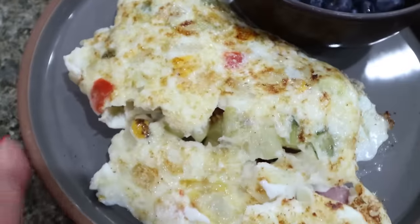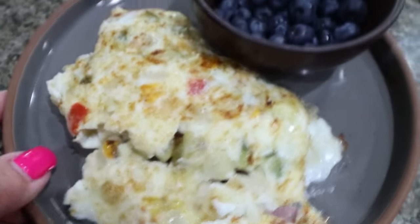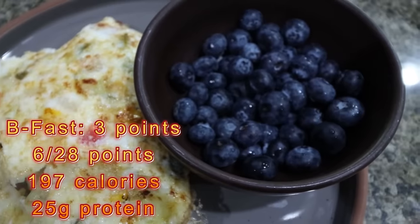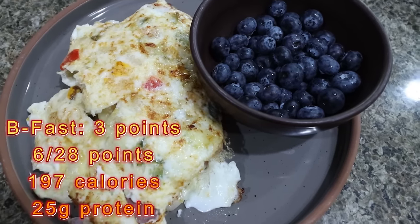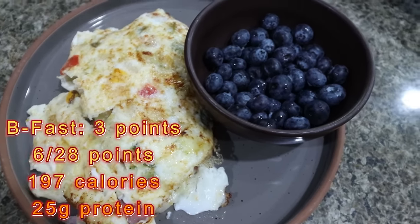And here's my breakfast. So there is my egg white omelet with the veggies. And then I measured out 50 grams of blueberries on my food scale. So I'll go ahead and put all the points, calories, macros here on the screen for you for breakfast.